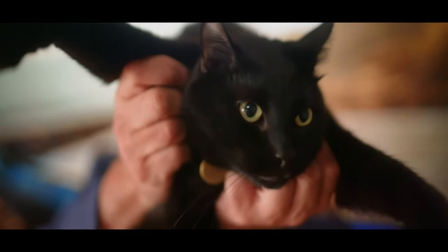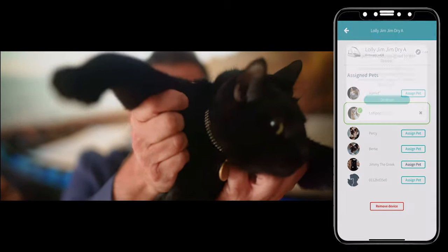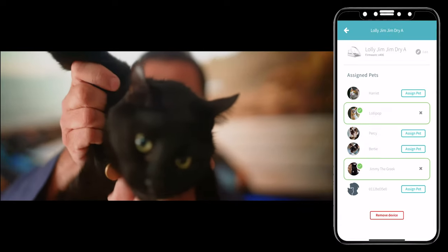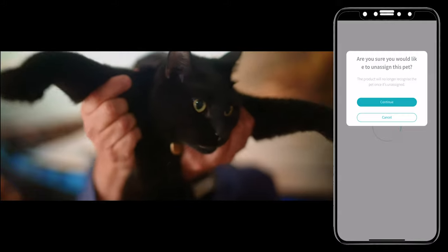If you have the Connect version, it's super easy, barely an inconvenience to add or remove them using the app. And being able to remove them is really useful if you need to temporarily restrict them from eating.